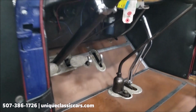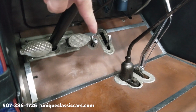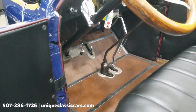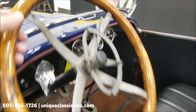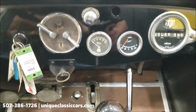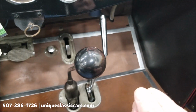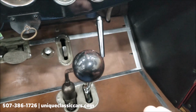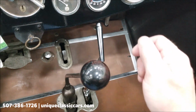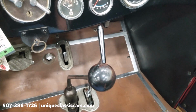As you can see down below here, you have the normal clutch and brake pedal setup. Then you have the gas, which would be here, and this would be the starter, FYI. And as far as transmission, I believe it's a little bit different than the conventional 3-speed. You'd have reverse, first gear, second gear, third gear for the 3-speed. So reverse, first, second, third is, I believe, how it's set up on this one.